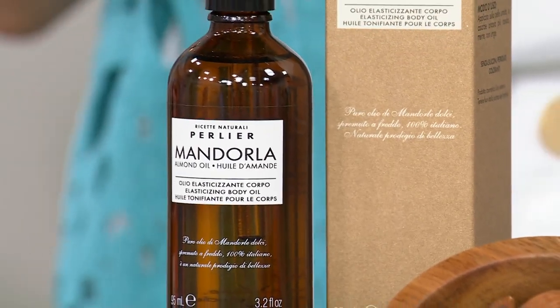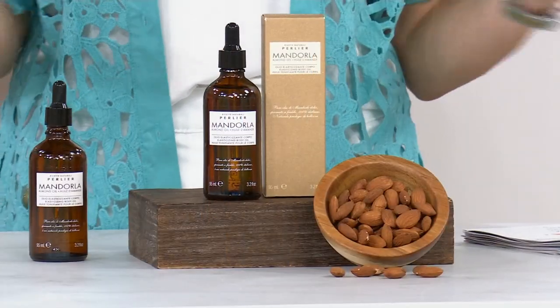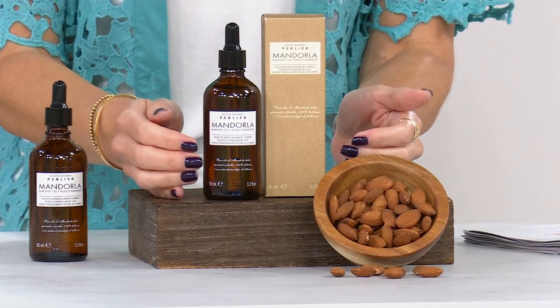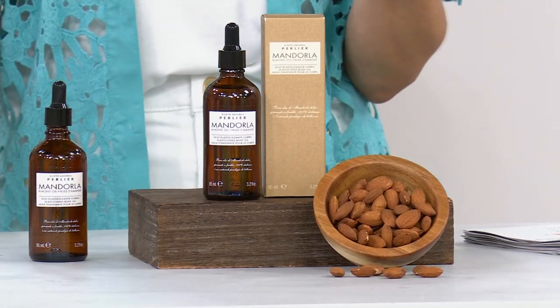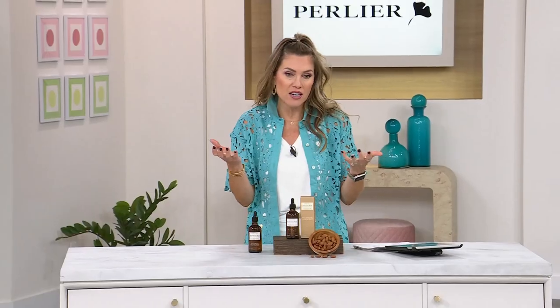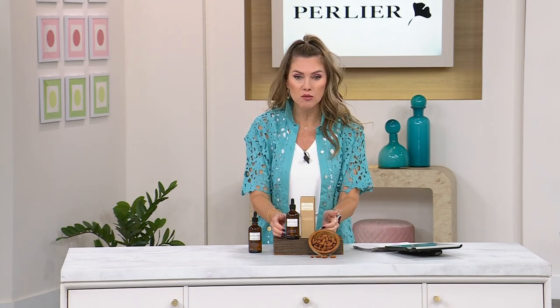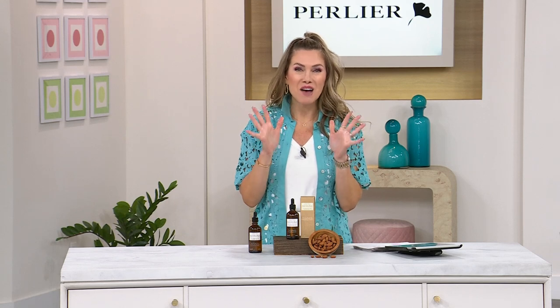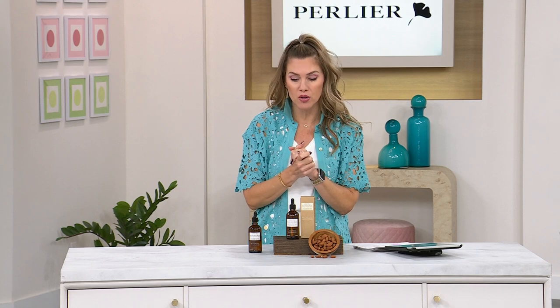And if you have dry, damaged skin, if your skin feels parched every day, all day, no matter what you do, this is your solution. Nearly 1,000 of you have picked it up. This is a true gift of the season. Mandorla is one of the newest ingredients that we've been talking about. Just launched it a few months ago. Already a huge customer pick, with appreciation sale price today, and of course celebrating 28 years of having Perlier here at HSN.